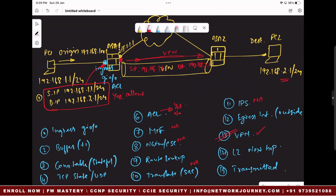So this is the case when you initiated plain traffic, no NAT as of now. The only roadblock was whether it takes the internet path or the VPN path. Now, this is the scenario one we discussed.